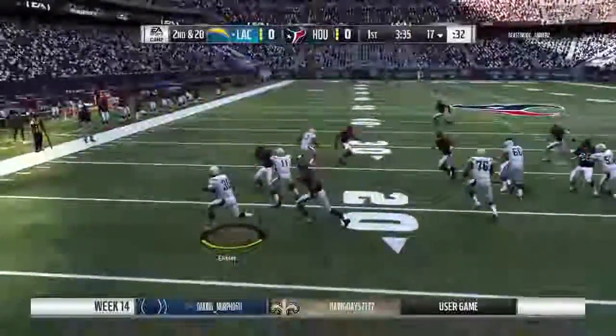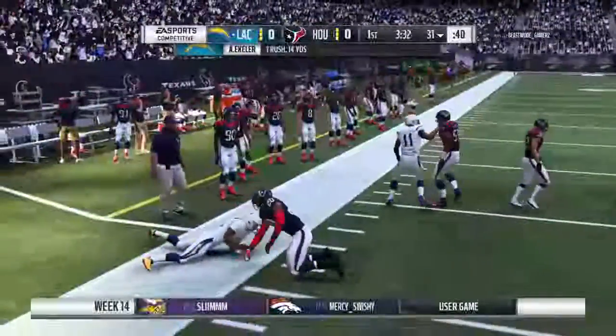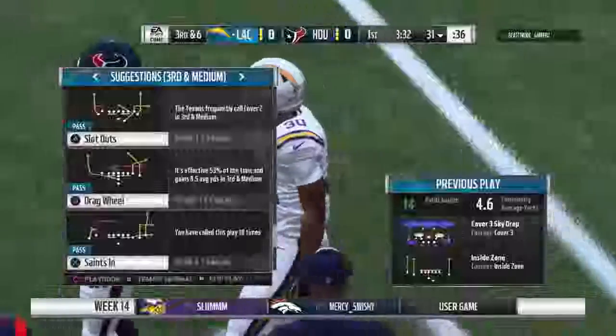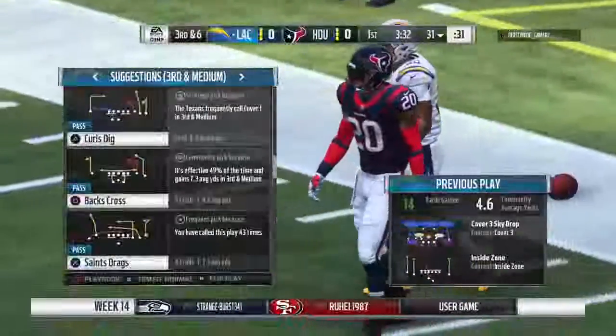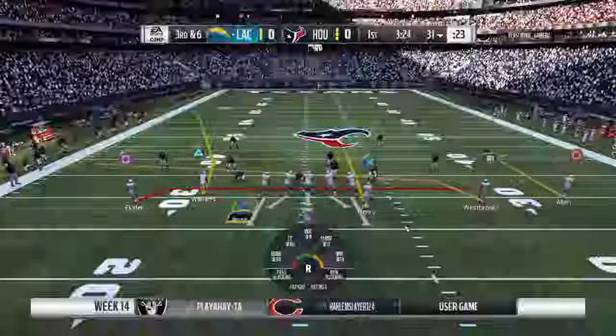They'll run it now out of the gun. And he's got some space here. Give him 14 on the play. And just like that, it's 3rd down. It seemed like the situation was 2nd and a mile to go for a first down, which screams what? Throw the football.